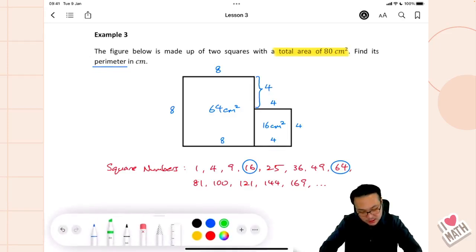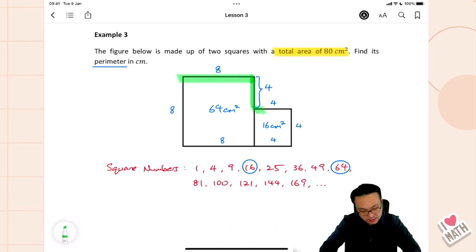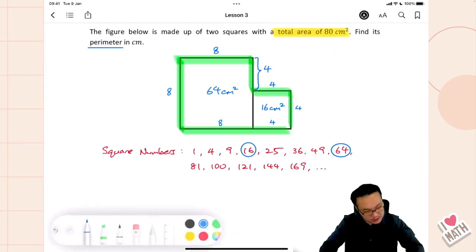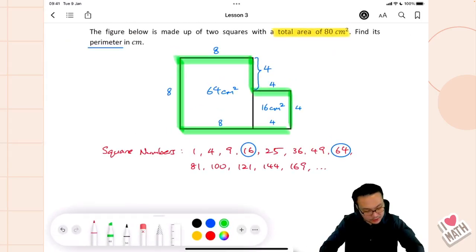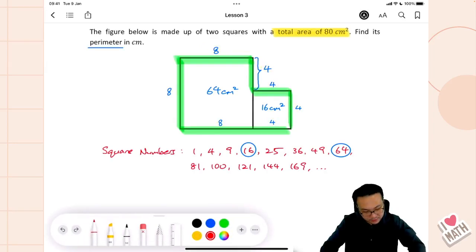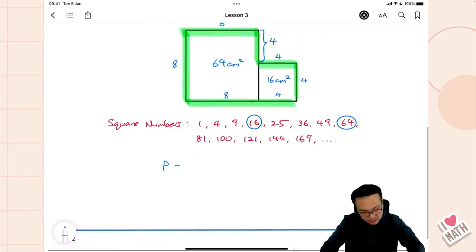Now students, they're asking us to find the perimeter. That means you must take everything and add them together. What answer do you get? How many 8s do I have? 1, 2, 3. I have 3 eights. How many 4s do I have? 1, 2, 3, 4. I have 3 eights and 4 fours. So my perimeter equals 3 eights and 4 fours, which will give me 24 plus 16.